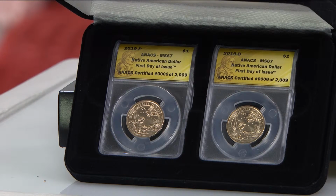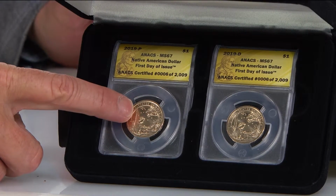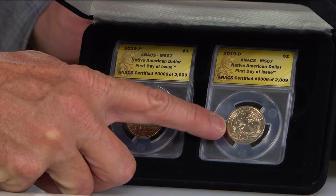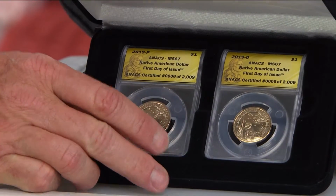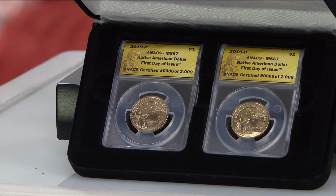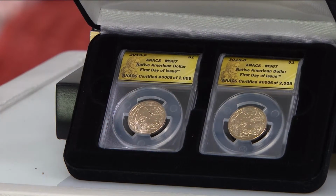Well, and here's the thing. They're not releasing these to circulation. They don't sell them individually. So you'd have to buy a roll. That's the smallest quantity. You have to buy a roll of the P's and a roll of the D's. That would cost you more than $49.95. Then you'd have to get them certified. So to make these coins, in other words, not make the coin, but to get it in the holder, we call that making the coin in a holder, you're going to be at minimum $100 plus. Oh, wow. And then you have to buy the box from me. So now you're $120 or so. So $49.95, great opportunity. Great price indeed.